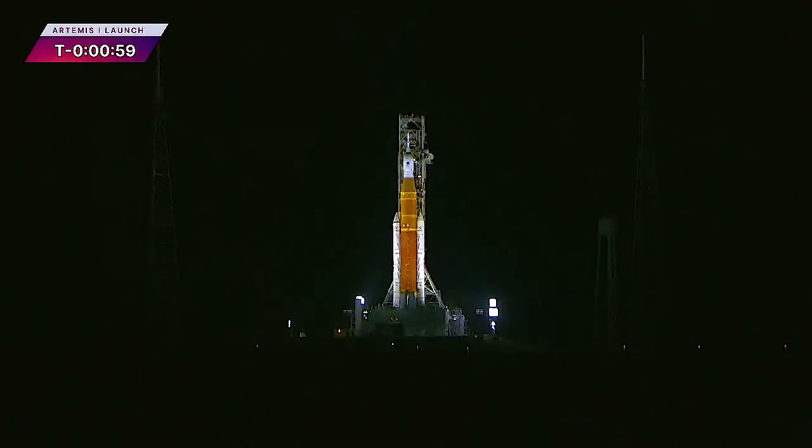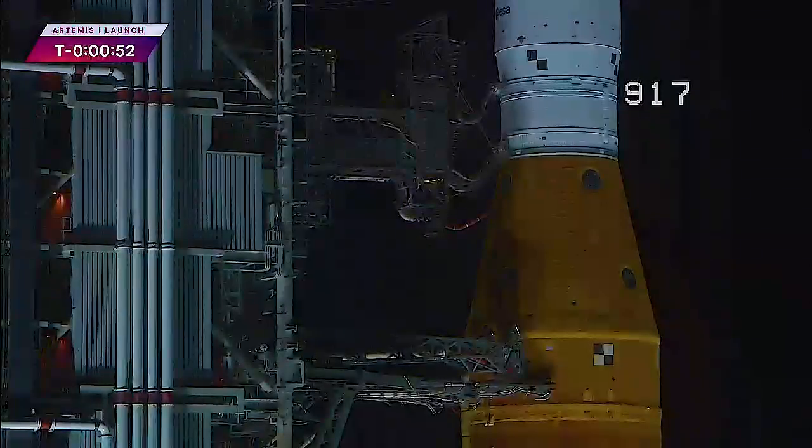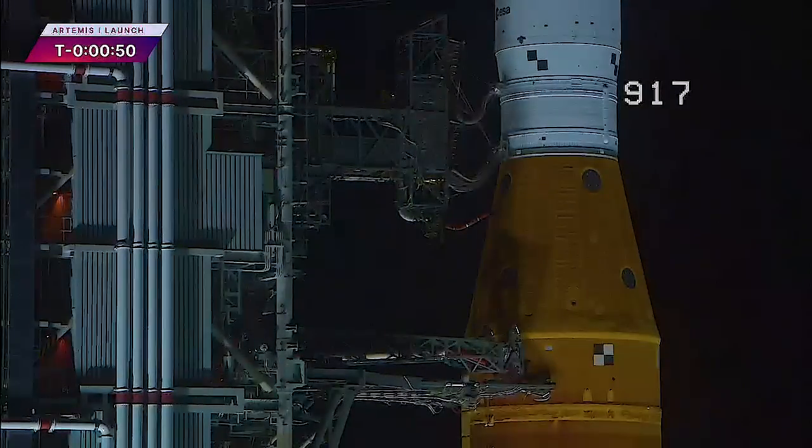A note now, shortly after liftoff. 1 minute. Shortly after liftoff, Mission Control Houston will take control of the rocket, and my colleague, Leah Cheshire, will take over commentary. T-minus 50 seconds and counting.